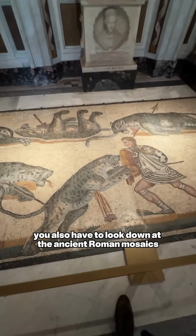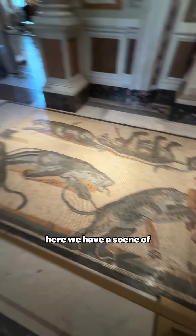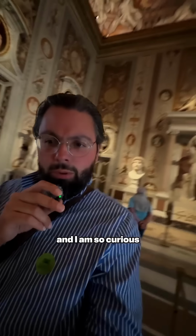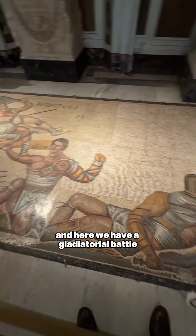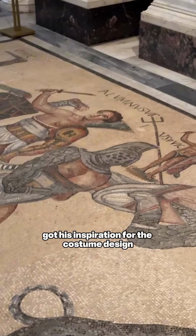Here at this gallery, you also have to look down at the ancient Roman mosaics. Here we have a scene of hunting all around this entire room, and I am so curious how they even transferred these mosaics from their original location. And here we have a gladiatorial battle. Oh, that's epic. Okay, now I see where Ridley Scott in Gladiator got his inspiration for the costume design.